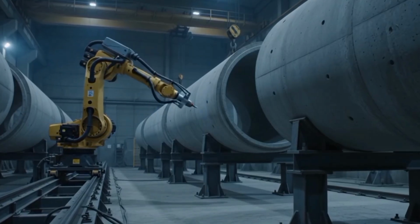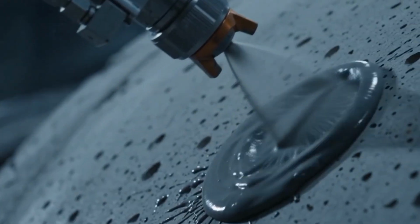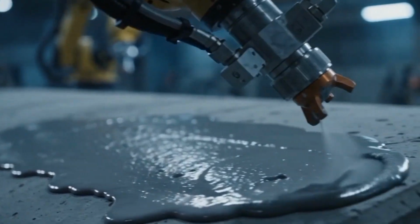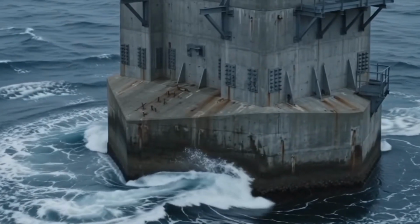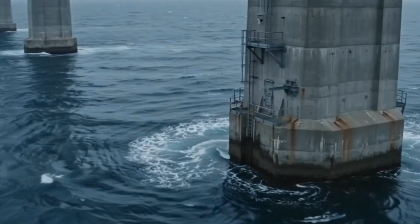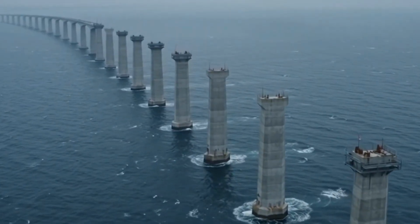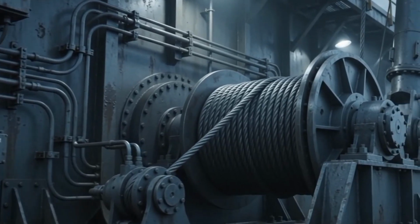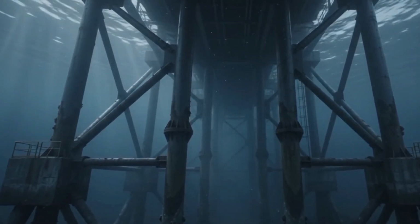To withstand the harsh realities of the deep sea, a specialized anti-corrosion layer is applied, ensuring absolute structural integrity. To conquer the depths, engineers must push the limits. These massive piers extend far into the unforgiving ocean. At the edge of the industrial world, engineering meets the abyss.